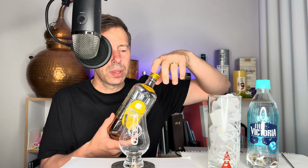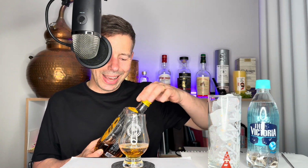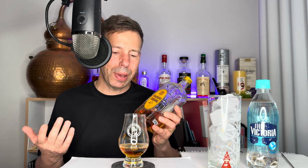Let's get that poured. I got this on sale for 33,000 won here in Korea. Great value. I would say this is better than the bulk of 12-year-old blended Scotch whiskeys. It's better than some entry-level, no age-stated single malt whiskeys, and quite a nice whiskey. There is some batch variation, which I'll talk about, but let's get into this.